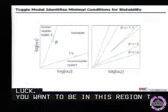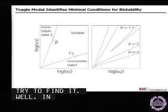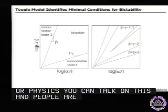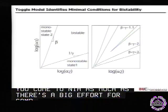Okay? Well, in the math world, biology or physics, you can give a whole talk on this, and actually people are quite interested. I appreciate, when you come to NIH, as much as there's a big effort for computation, I appreciate within the NIH, both on this campus and broadly in the extramural program.